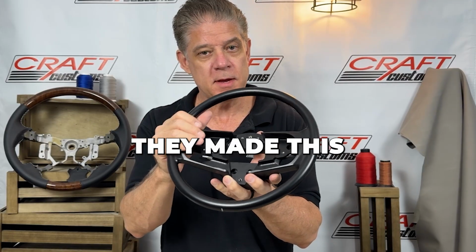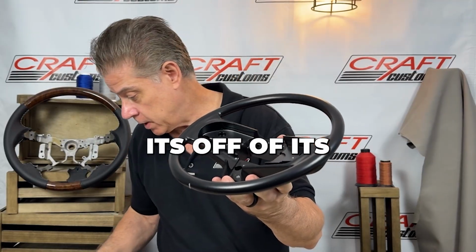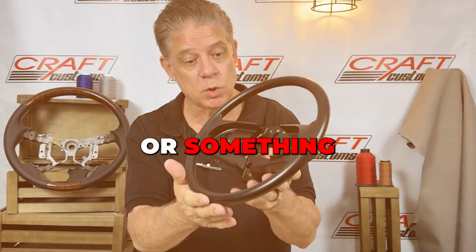And so they made this steering wheel from a billet block. So it's a hard metal steering wheel. It's going to go on a 2019 Chrysler Pacifica. So I guess they had to make it smaller, maybe for wheelchair accessibility or something.